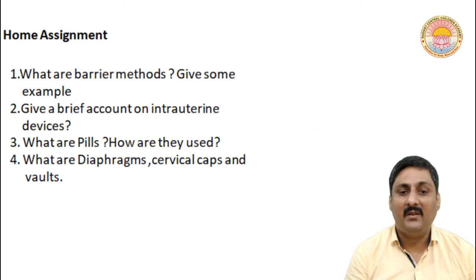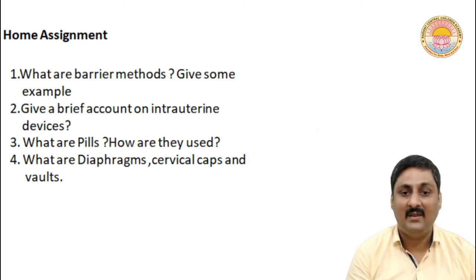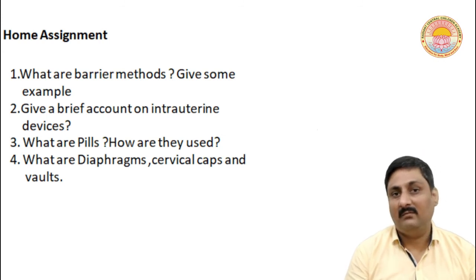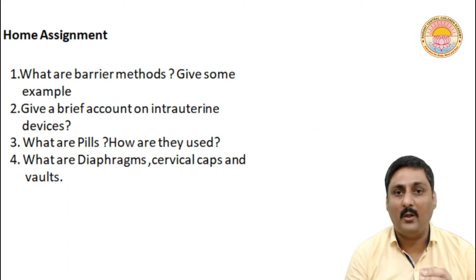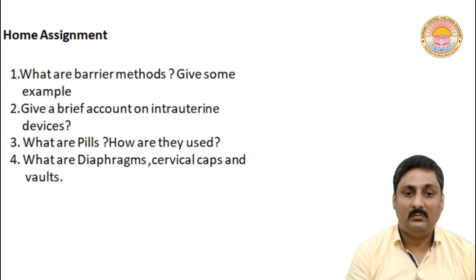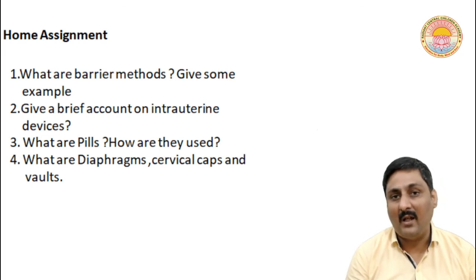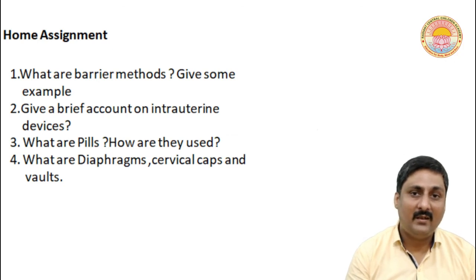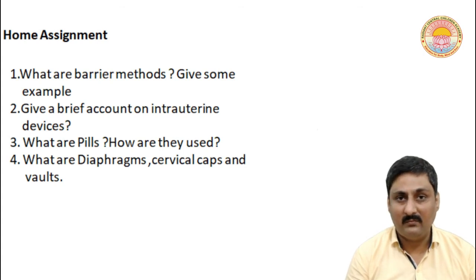So now let us talk about the home assignment. Name the barrier methods and give certain examples. You have to write all the barrier methods. I have already told you about condoms, diaphragms, vaults, cervical caps, IUDs. IUDs are actually a little complicated. They are inserted in the uterus with the help of a competent doctor or a nurse. So that you must remember. Give a brief account of intrauterine devices. I have already told you what pills are. Pills contain certain hormones, progesterone and estrogen, and they are taken by the females for 21 days in the menstrual cycle.